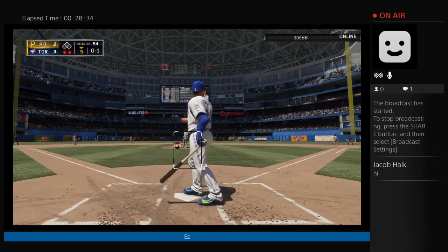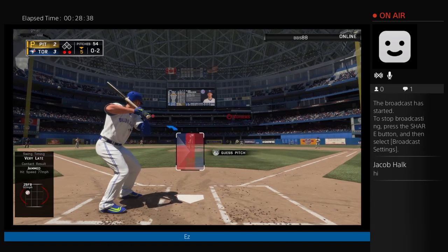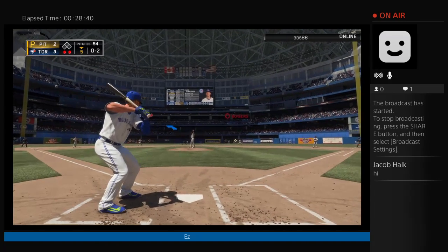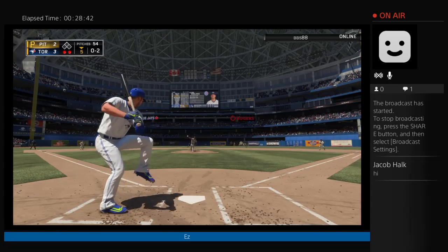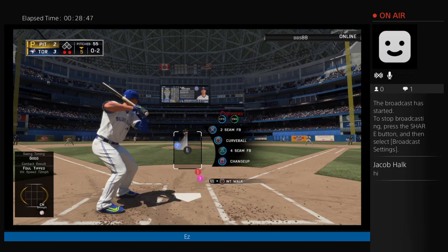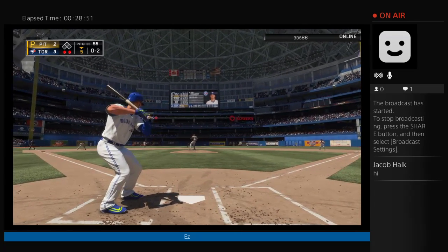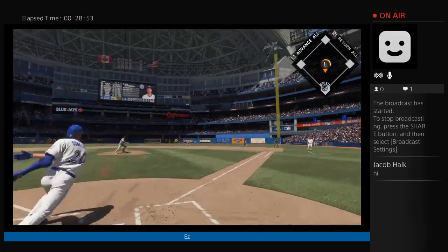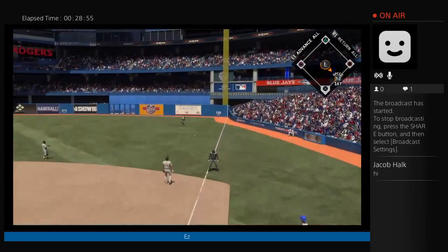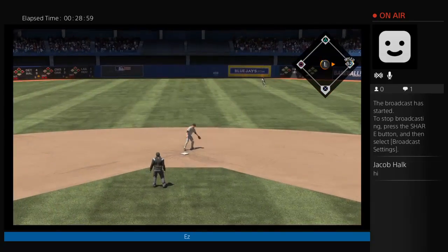Another one fouled off, and he's quickly behind 0-2. 3 runs, 7 hits. 1 error thus far for Toronto. Chop foul at the plate, and he stays alive, still 0-2. Now a swing and a weak little line drive over to first. And call that a nice clean base hit, his first of the game.